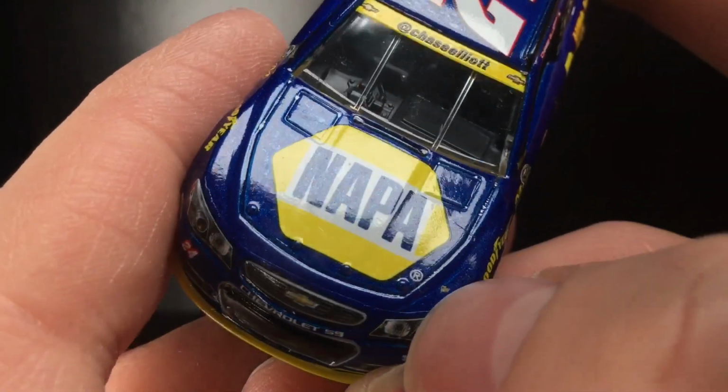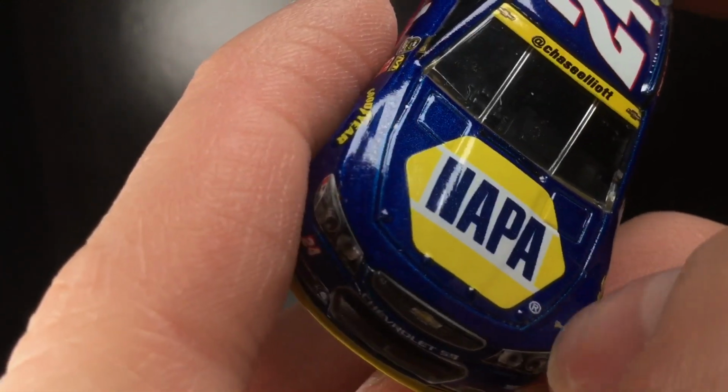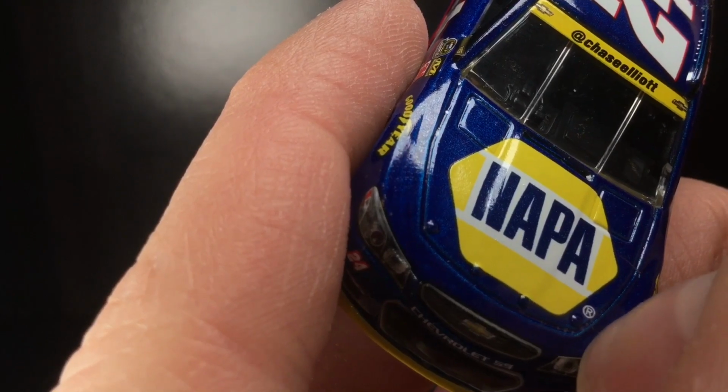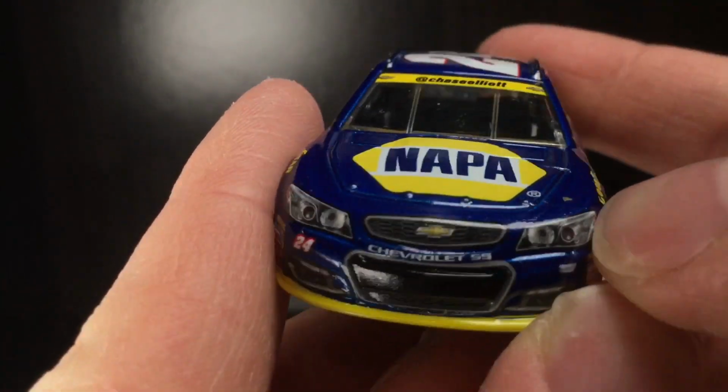Wait, what the heck is this? Is that a freaking paint chip? Oh God, it's like smooth. I think it might be clear coated. No, it's actually abrasive. Change that thought. I don't know if that's coming off or not.